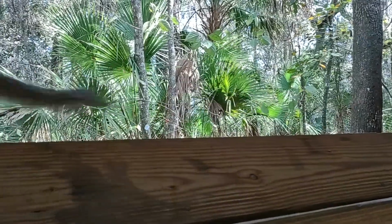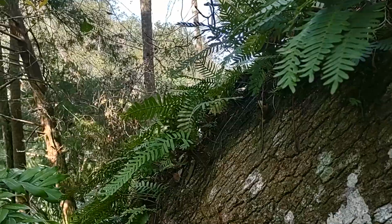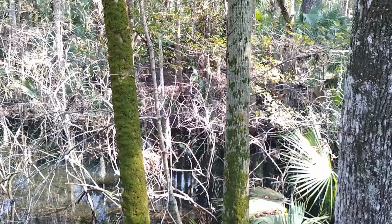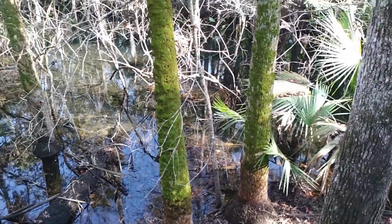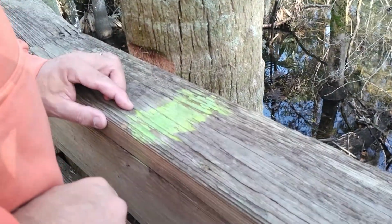Hey, buddy. Just passing through, huh? Here's some resurrection fern that's had moisture. It's looking pretty and green. Look at this cool green moss growing. I found some cool green stuff over here. Oh, yeah. That's beautiful. Look at that.